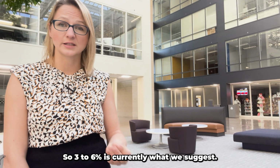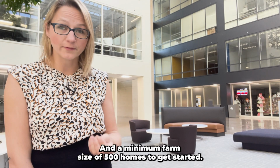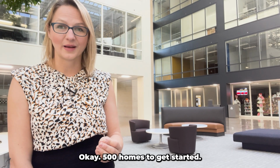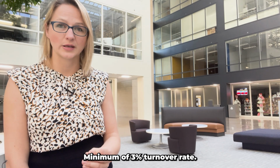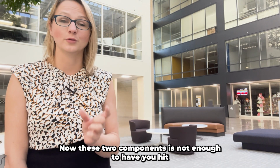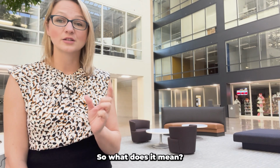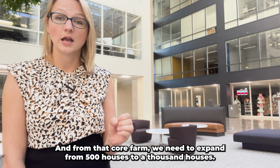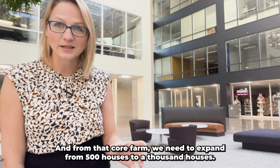So 3 to 6% is currently what we suggest, at a minimum farm size of 500 homes to get started, okay? 500 homes to get started, minimum of 3% turnover rate. Now, these two components are not enough to have you hit 6 figures unless you're in the multi-million-dollar market. So what does it mean? It means that you need to start building your core farm, and from that core farm, we need to expand from 500 houses to 1,000 houses.